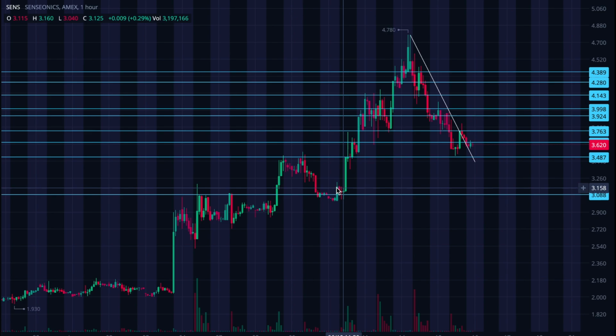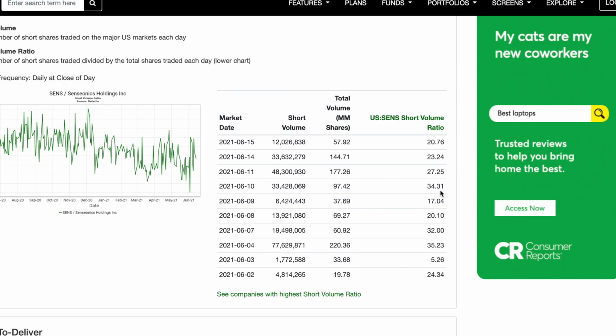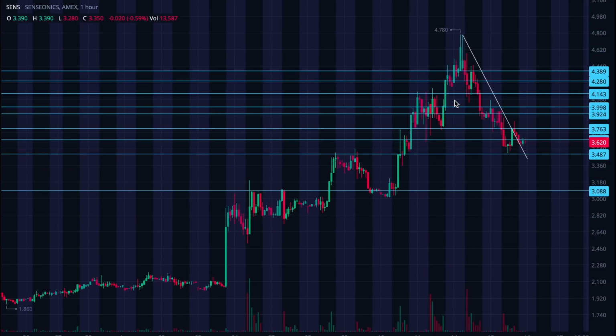A bunch of shorts coming in again on 6-10, potentially after this run up here, though maybe that was also additionally caused by some final closing out. But as we see, a lot of short volume on this day, but it continued to run up. So then on subsequent days after 6-10, we saw it staying relatively high in the 11th, but then pulling back yesterday and today. So it'll be interesting to see how that plays out in the coming days.